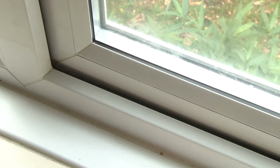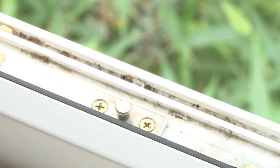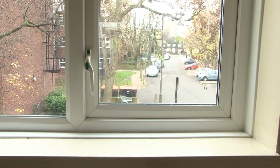Never release them except to clean the outside of the window. Make sure you put the window restrictor back to its correct safety position when you've finished. Report any faults with your window restrictors to your estate manager immediately.